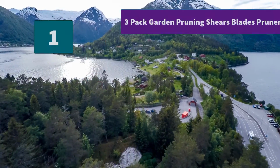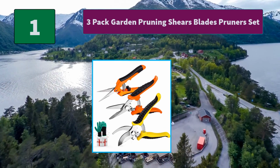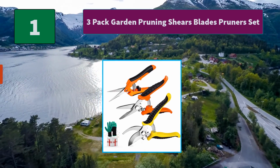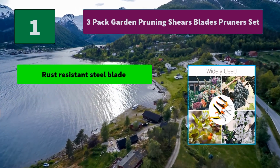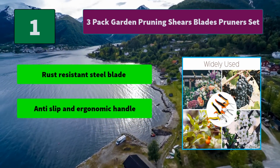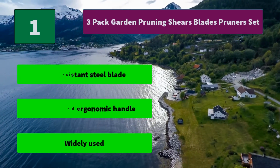Number 1. 3-pack garden pruning shears blades pruners set. These garden shears have locking mechanisms to keep the sharp blades securely closed. It is easy to maneuver and can effectively reduce accidental injuries. Main features: rust-resistant steel blade, anti-slip and ergonomic handle. Widely used.